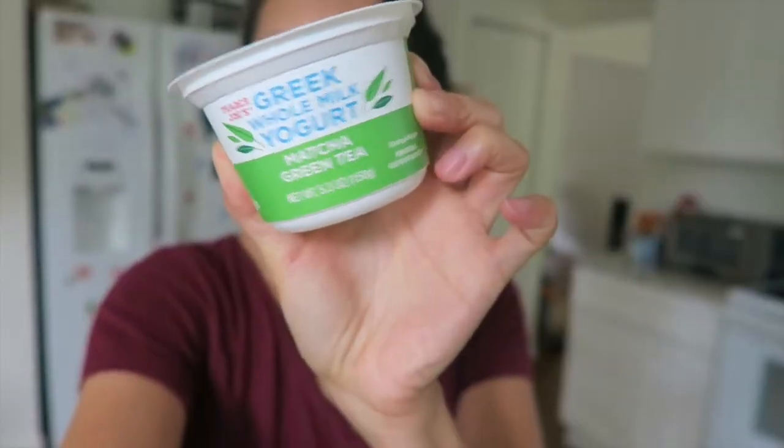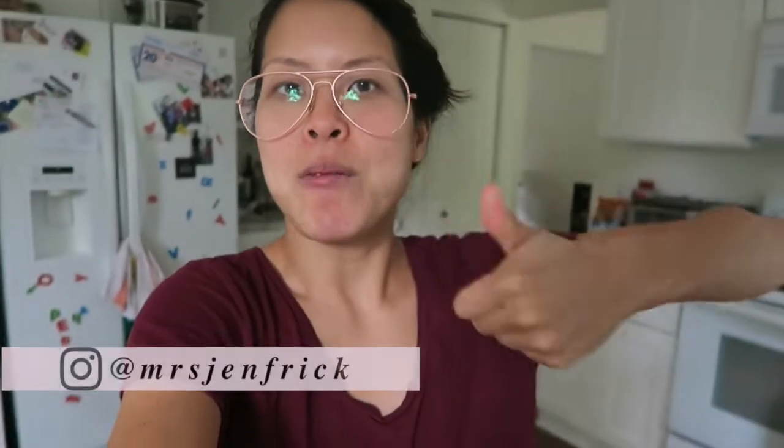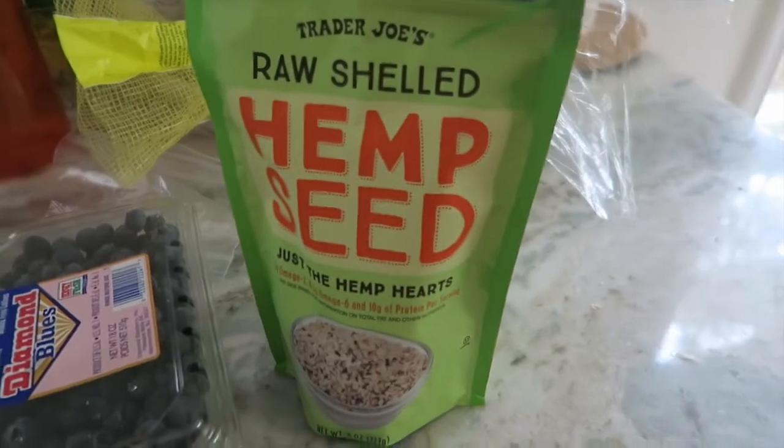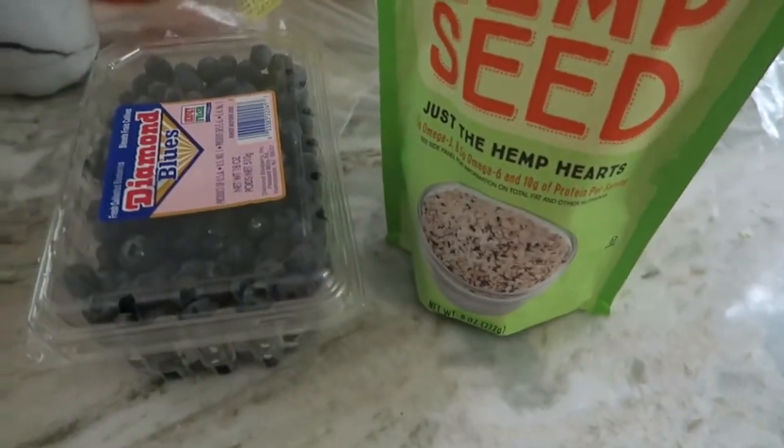It's almost 8:30. She is starting to wake up, so I'm gonna go ahead and make her some breakfast. Just the usual yogurt, some blueberries. I did have my breakfast this morning. Got one of these yogurts from Trader Joe's. It's the matcha green tea Greek whole milk yogurt, and it was a success. I added some hemp seeds in there, and then my blueberries.